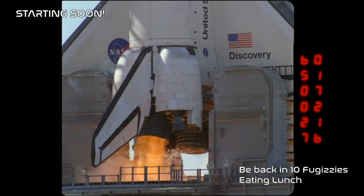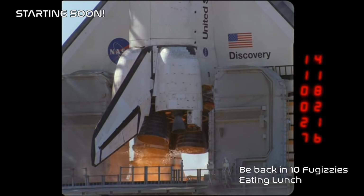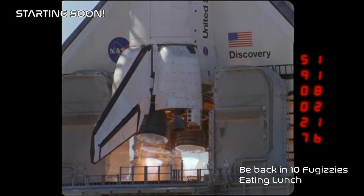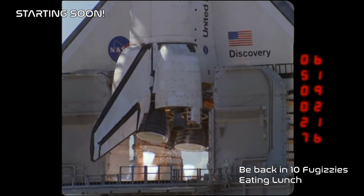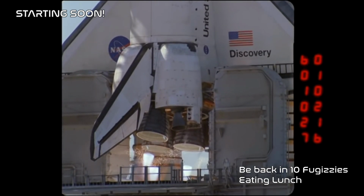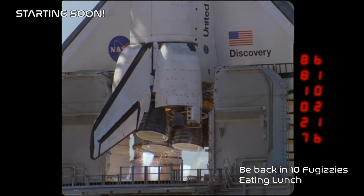This camera view is on the pad perimeter. It's located at camera site 3. It's about 1,273 feet away from the vehicle. And it's the first in a series of the 35 millimeter cameras, which we'll be seeing in the upcoming sequences. There's a lens on here. The focal length is 500 millimeters or so. And the effective exposure is a 1/450th of a second. And the camera's running at 180 frames per second.